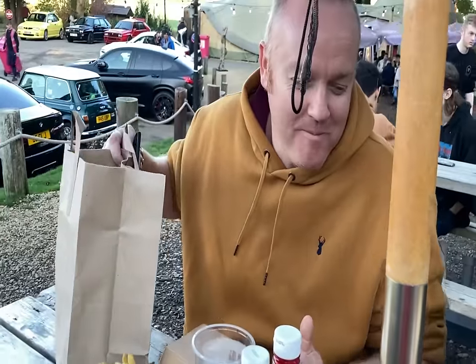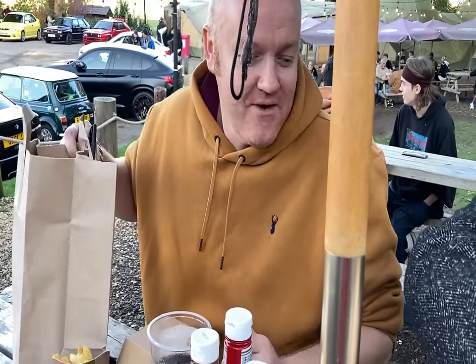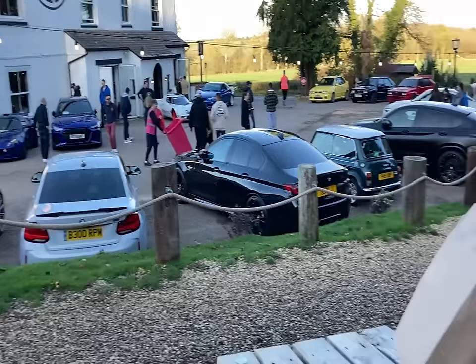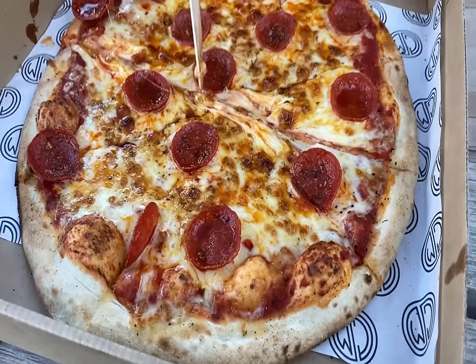And this is Neil, the guy with the silver RS6. You're going to show us that car in a bit, aren't you? Yes. Have a proper tour of it, because it's quite different to mine over there. But yeah, time to eat.